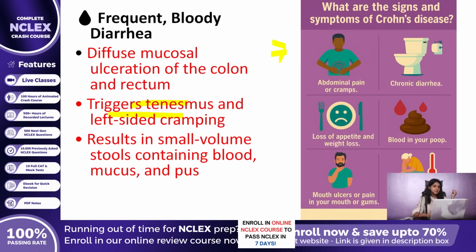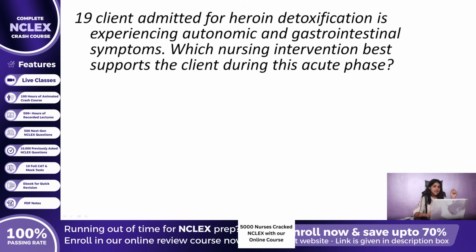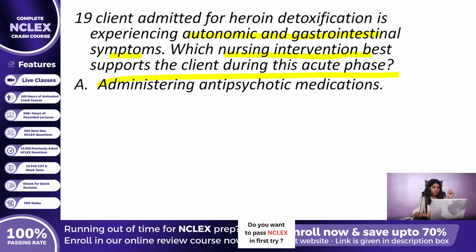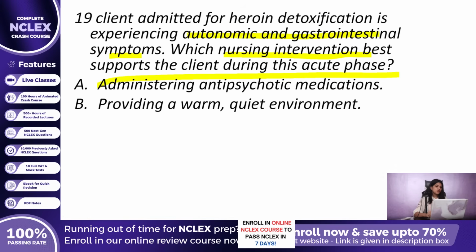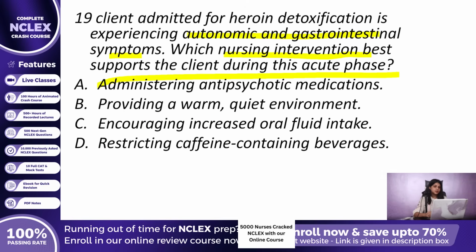Question 19. Turning now to substance withdrawal, a client admitted for heroin detoxification is experiencing autonomic and gastrointestinal symptoms. Which nursing intervention best supports the client during this acute phase? Options include A. Administering antipsychotic medications. B. Providing a warm, quiet environment. C. Encouraging increased oral fluid intake. D. Restricting caffeine-containing beverages. The correct answer is B.